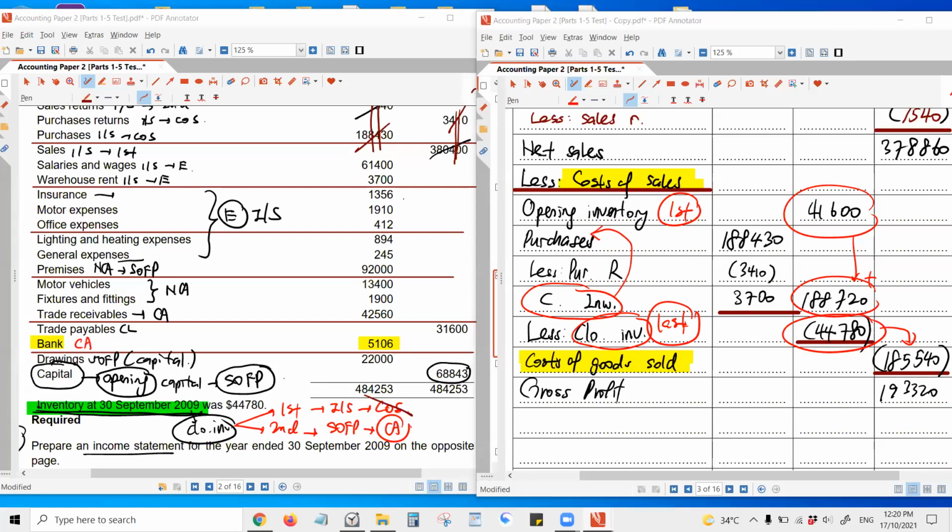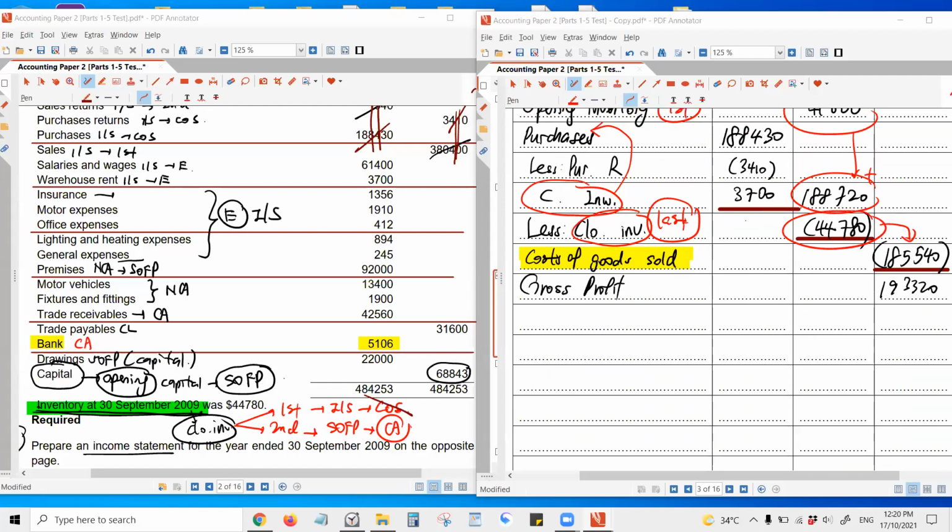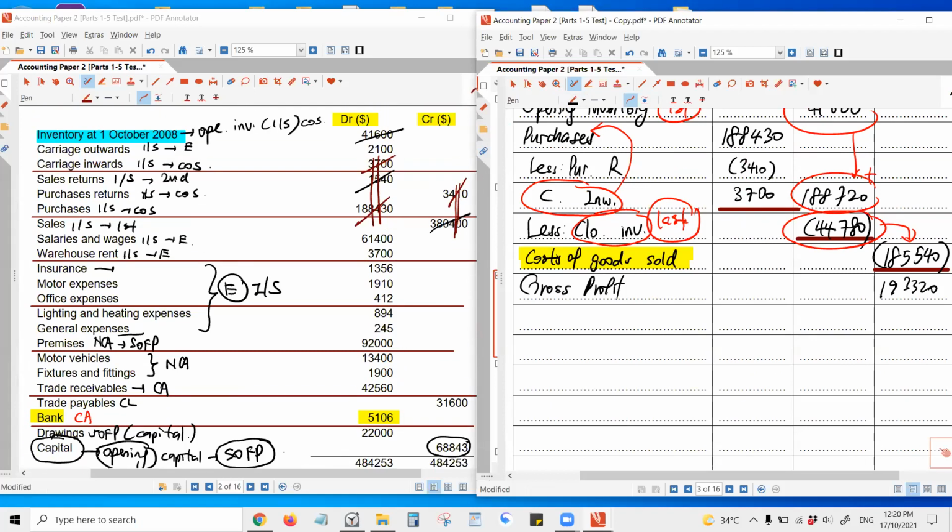Okay, now we see. Do you have other income? Remember, after gross profit, sometimes you have other income. And I think that we don't have. Just now we read through the items. We didn't have any other income here. So just ignore. Now, should you write 0 for other income since you don't have it? Don't have to write 0.